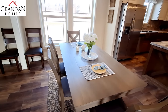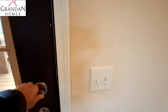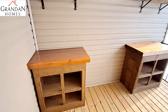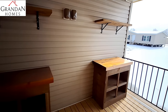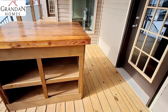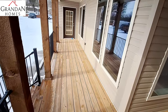Let's step out onto the porch here. I didn't recognize the home at first when I first walked into it. Then, while talking with the sales guy, he informed me that Chance was here about a year and a half ago or so. And then when we stepped out onto this porch, I recognized it immediately, because you can't miss this island in your porch. I've only seen one other home with an island, and that was this home, filmed by, obviously, Chance.